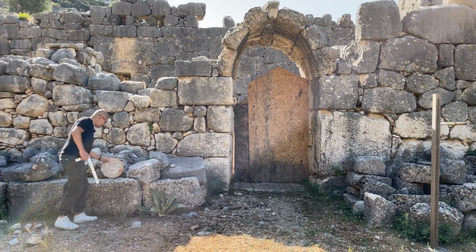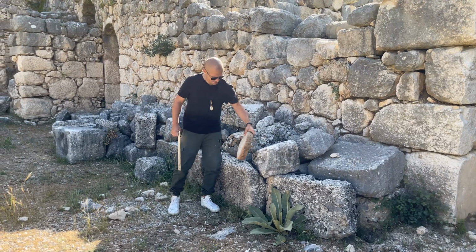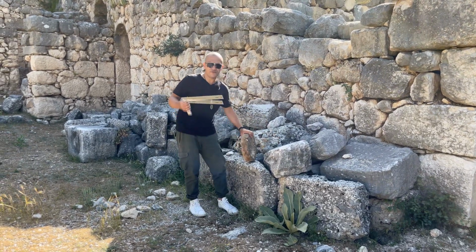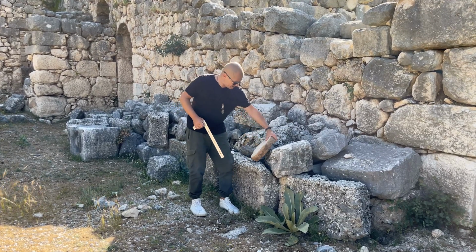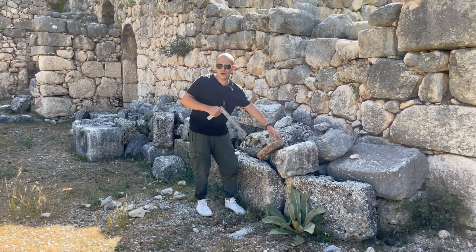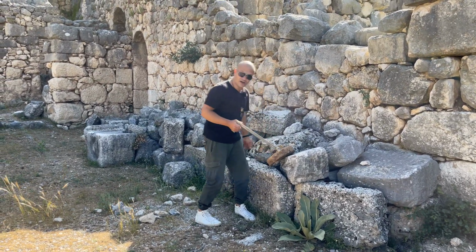Oh, this is a mud pancake, exactly, mud pancake. Pancake made from clay. The use of it we cannot guess. Maybe you can guess, please write in comments. We will show you how ancient Romans used this mud pancake in their houses.